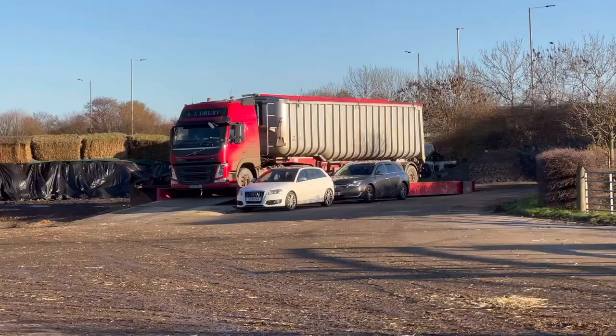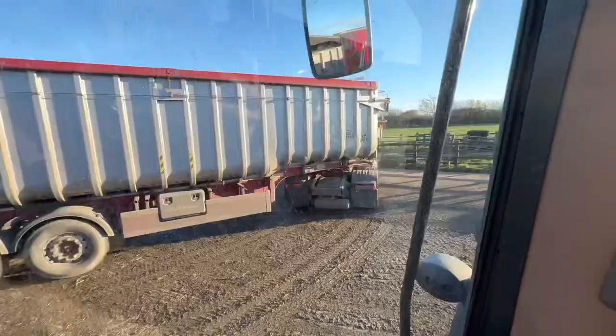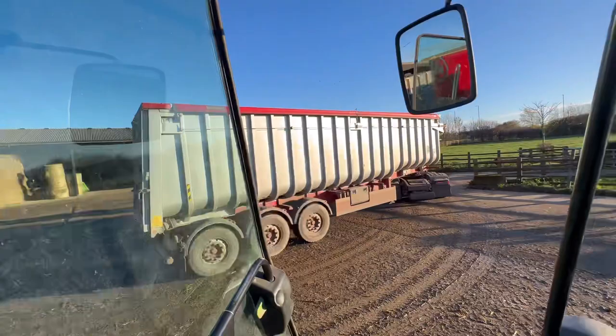So we've got the first load of barley coming in now. Just going to get this weighed in and tipped off. He's just getting spun round off the weighbridge and we're getting backed into the shed. Get this tipped off.